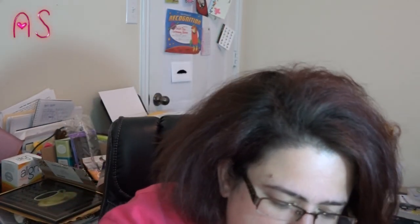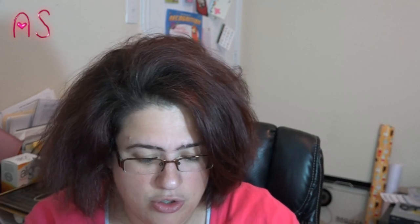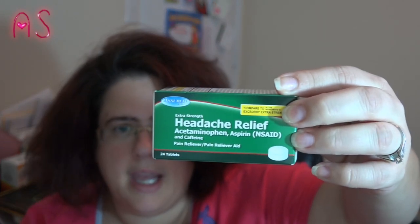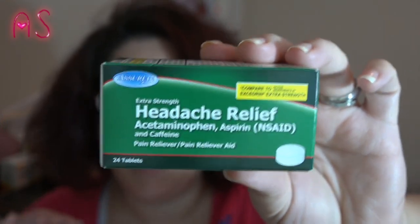I picked up some headache relief. This is extra strength. It's 24 caplets. They didn't have the tension one that I normally get. But this is compared to Excedrin Extra Strength. It expires February 2016. And they are 500 milligrams, plus it has 65 milligrams of caffeine. I've been having some neck and back pain, and it's been causing headaches, but I think it's just the allergies that are causing it. But these are really good, and I did that pretty fast. They're by Assured, and they work just as good as Excedrin, so you need to get those instead of the Excedrin. Save $4.